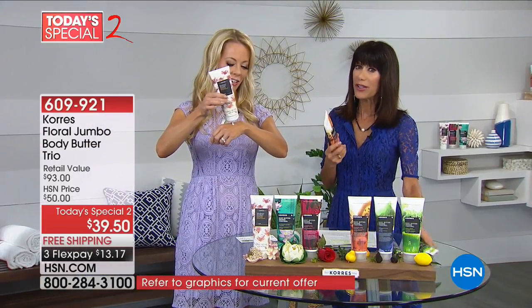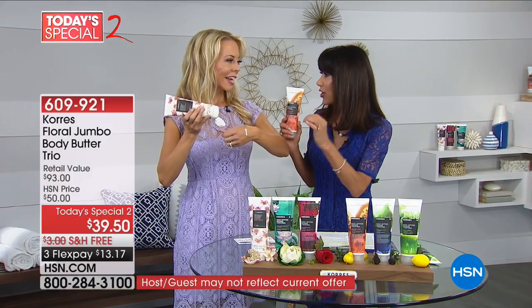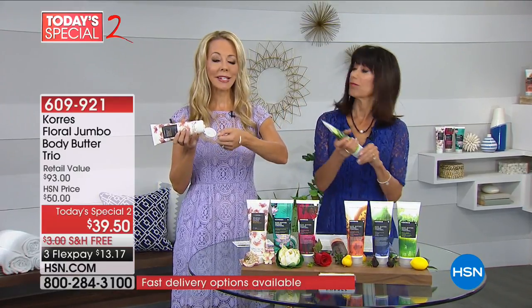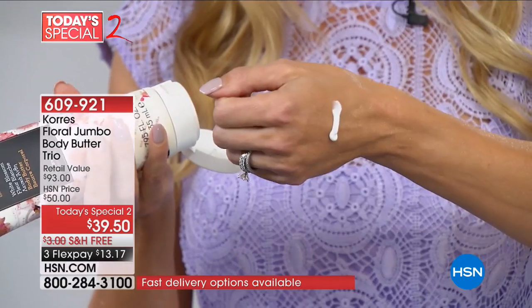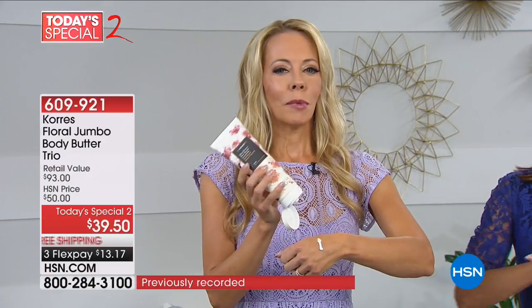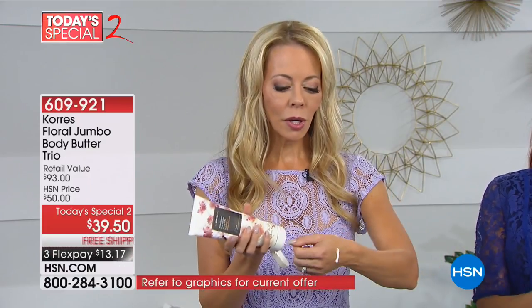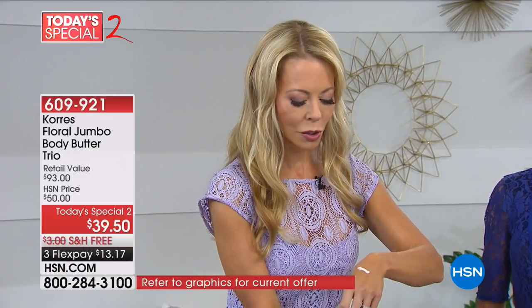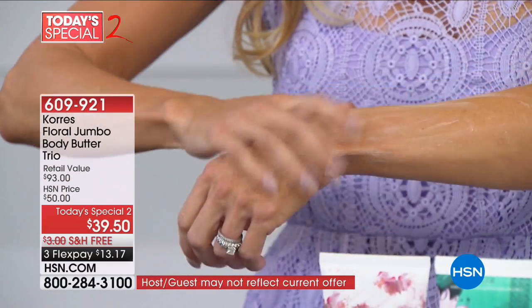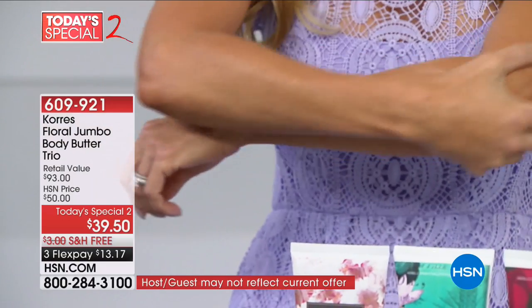What I love about it, too, is that it's very concentrated. Liz, you're showing how thick and rich and luxurious the product is. Exactly. And it melts right into the skin, so you're not wasting any product. If you have any lotions or creams at home that kind of run all over, when you put this jumbo on, and by the way, I am using the white blossom, the beautiful white flowers with a hint of vanilla in there, it is absolutely scrumptious. But when you put it on, it melts into the skin. I just want to show you quickly before I walk through the scents. Look at this, it just absorbs. So yes, it's rich, it's creamy, but it melts into your skin.